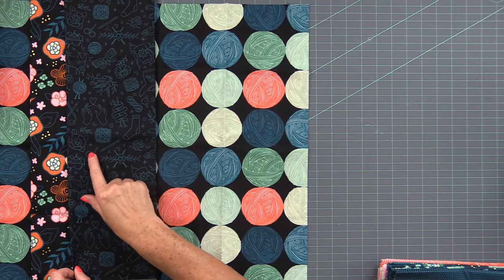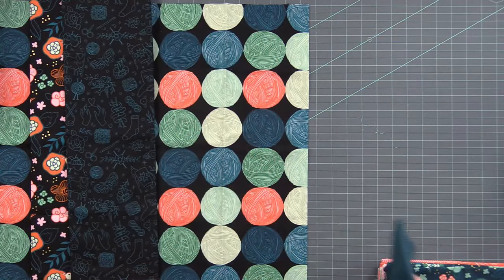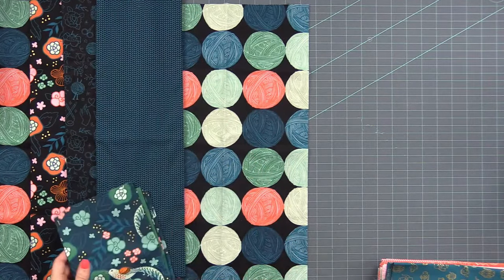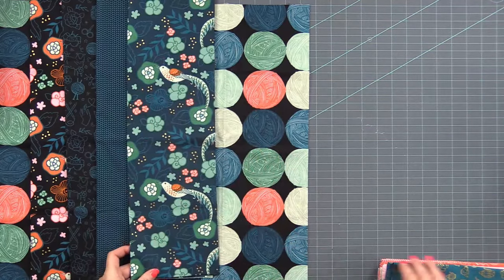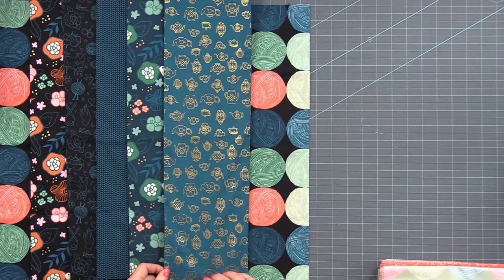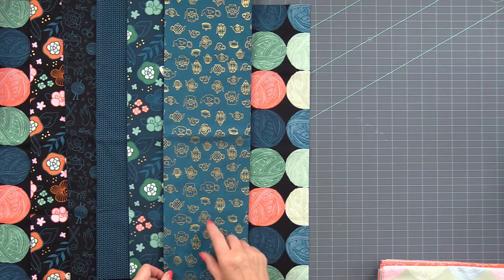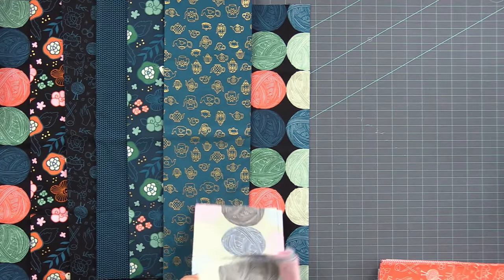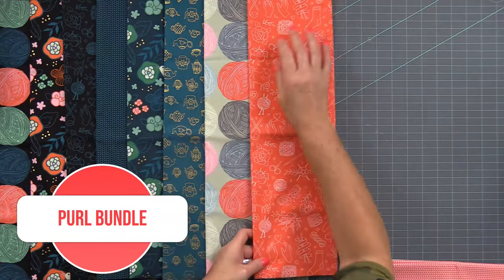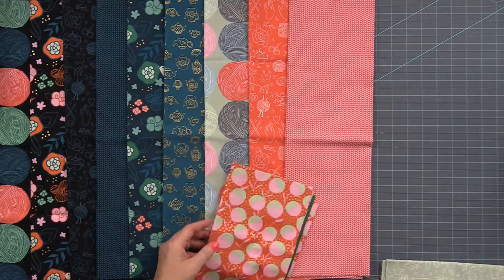We got the knitting needles and scissors and crochet needles. And then, of course, we have the actual knitting texture. And then we have the more of the teals. There's always just a little specks of gold metallic in their line. So I love these tea kettles. And the tea kettles have quilting designs on them. I love this. Then we have the yarn balls in the light background. And then more into that coral color, which I think is so pretty. We have the knitted texture. So 12 pieces are in this bundle.